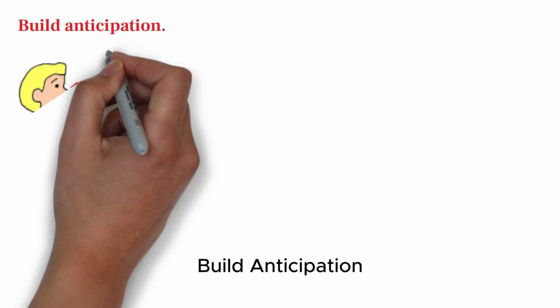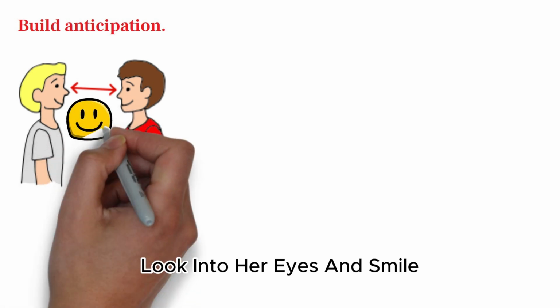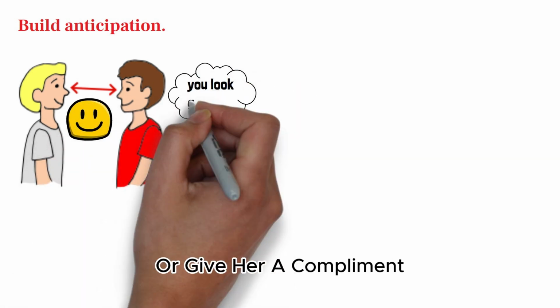Build anticipation. Slow things down and build up the moment. Look into her eyes and smile. Brush her hair away from her face, or give her a compliment.